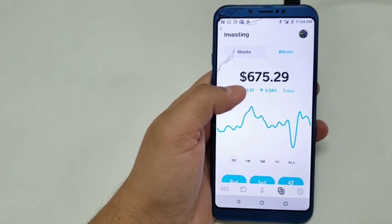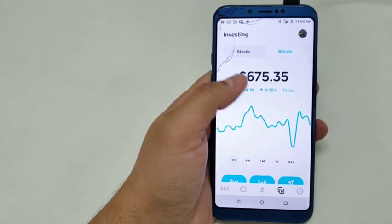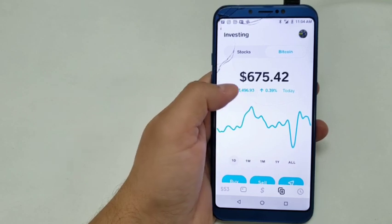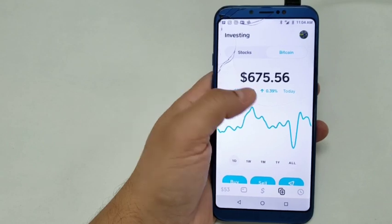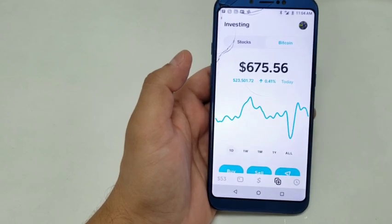So let's just see. If this goes up to like 78, I'll probably just sell it, because it seems to go down from that amount, 678. Let's take a look at this. I don't know if that just went up or down. Okay, so it seems to be going up. That's good. And we'll just keep an eye on this.